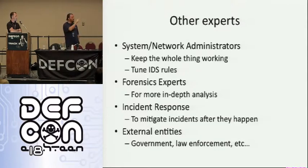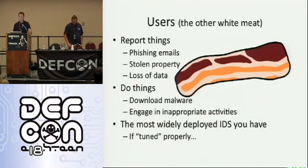But at some point, you may have to get people involved if you think criminal activity has taken place. You're not going to have the FBI on your staff, so you're going to need to know how to reach out to those folks. So look for other organizations out there that do this for a living, like CERT, and try to figure out ways to get information from them on how to take the information that you're finding and bring it to them. And you've got the users, of course.